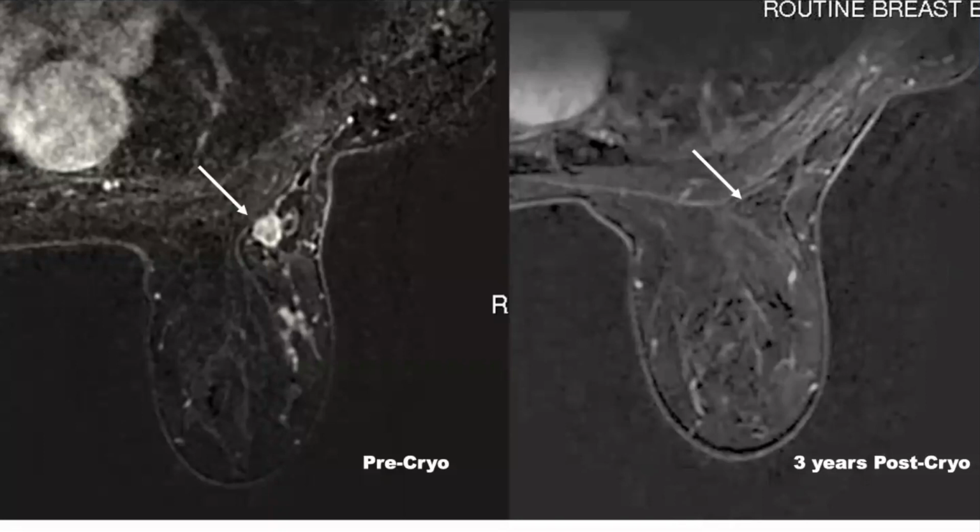So the most appropriate MRI for breast cancer evaluation is contrast MRI with gadolinium. And unfortunately, that's the reality of it. Although there are technologies emerging in the future that will potentially eliminate the need for gadolinium, they're not widely available now.